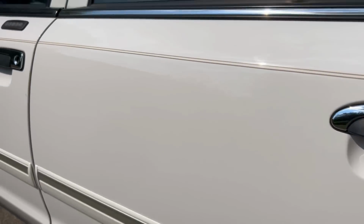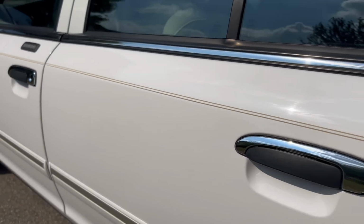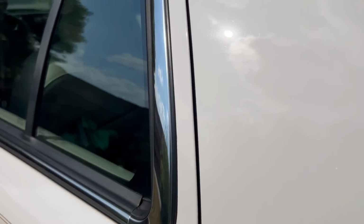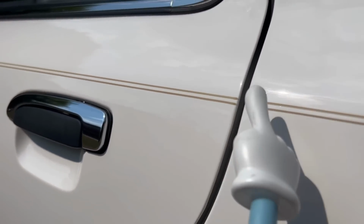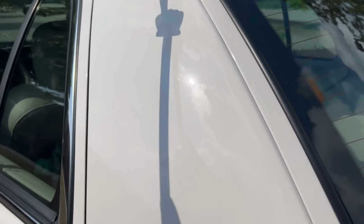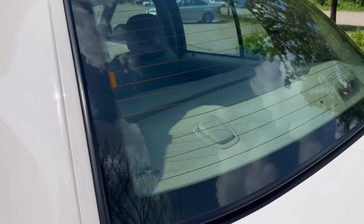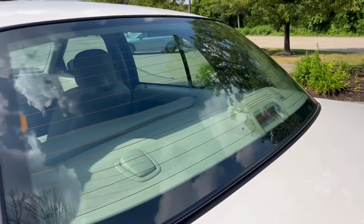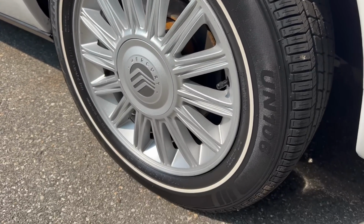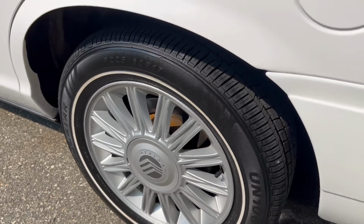Real straight, no dings or anything like that. I did have my PDR guy come in and take out a few little minor dings, but there was really nothing crazy. No chips or dings on this door edge. Pillar, great shape. All the glass is original Carlite glass. Another 225 60/17 Travel Star white wall.